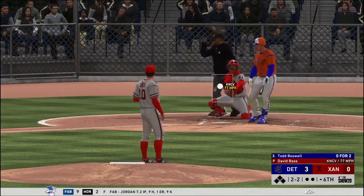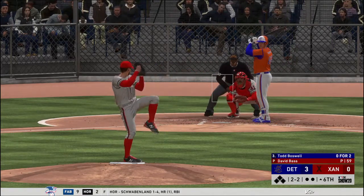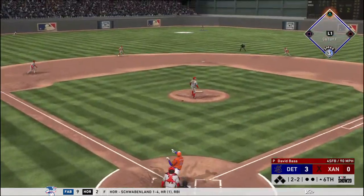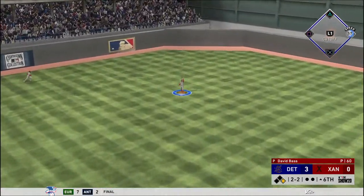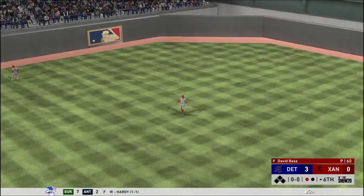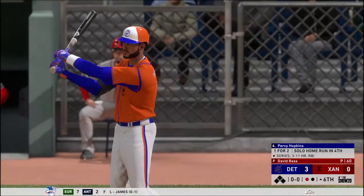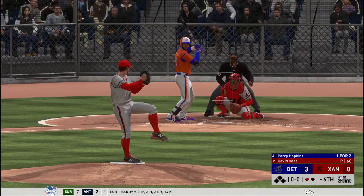And he comes back with a pitch right down the middle for strike two. Wow, not sure what you're looking for right there, but that one was pretty much middle, center cut. Tough pitch to take. Watanabe is there, and he has it for the first out. Now batting, to the plate now is the designated hitter, Percy Hopkins.